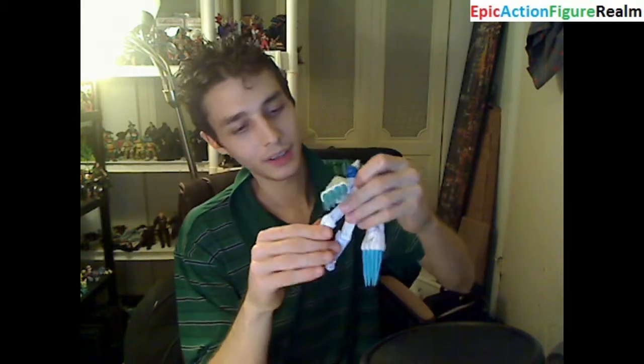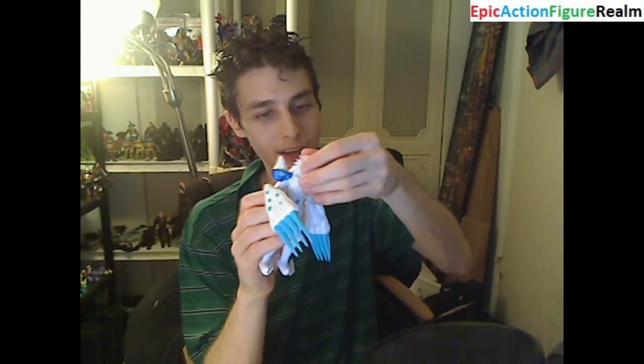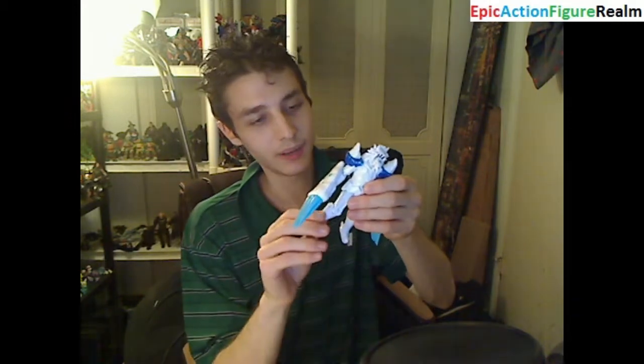He has elbow joints, knee joints. He can't perform an ankle pivot. He lacks a diaphragm joint. His head is not relegated to a disc joint. His elbows and knees are not double jointed. He cannot perform an ab crunch nor an ankle rocker. So there are salient limitations appertaining to this figurine.